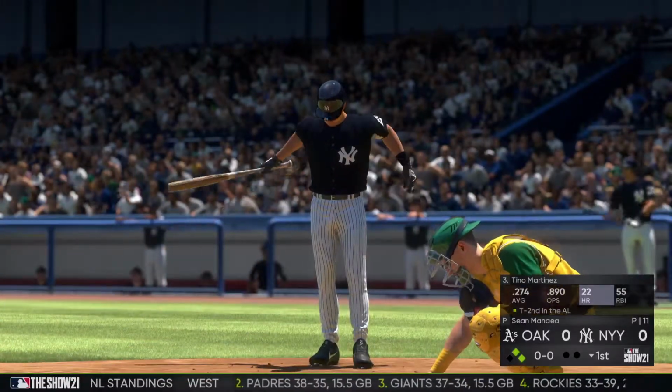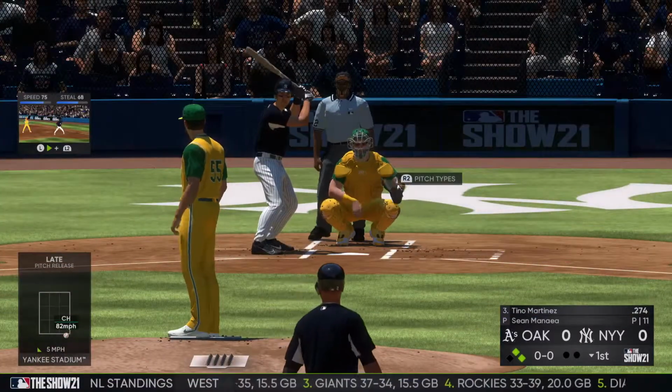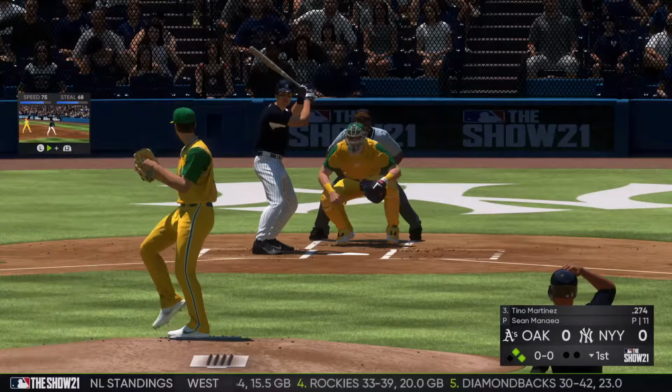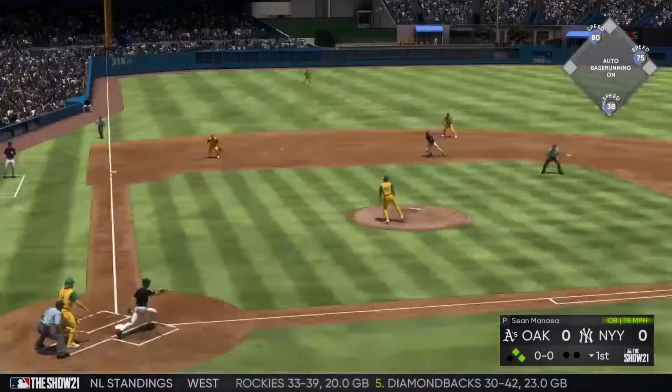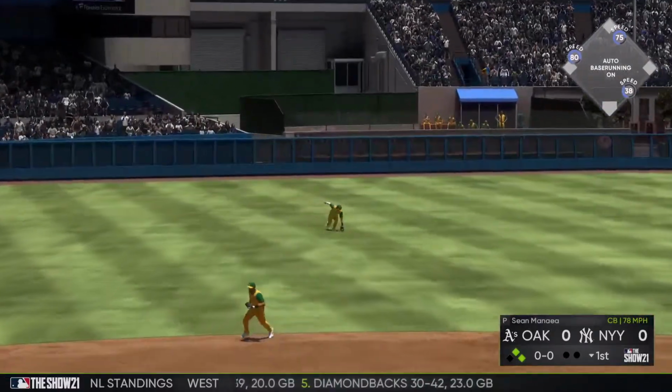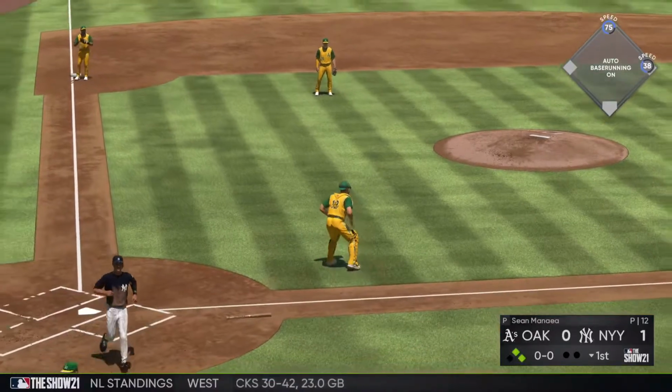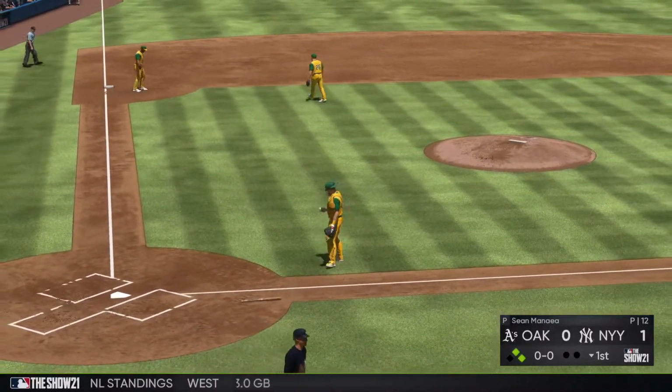Here comes Tino Martinez. He's currently 4th in the AL in RBIs, and he's got a chance to add to that total right here. First pitch on its way. And there's a line drive base hit to left field. Now a long throw home, and they're not going to get him as he's in there to score.